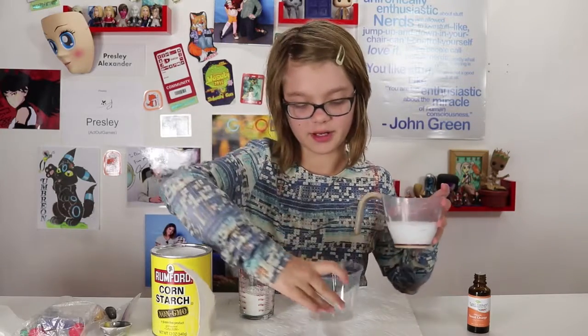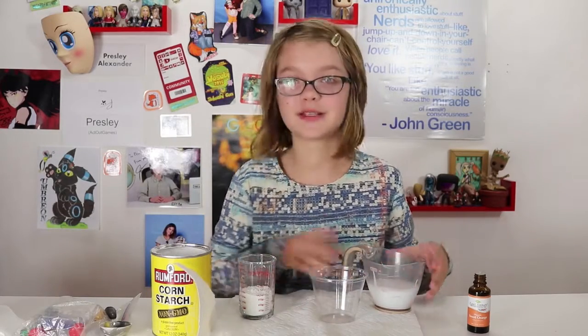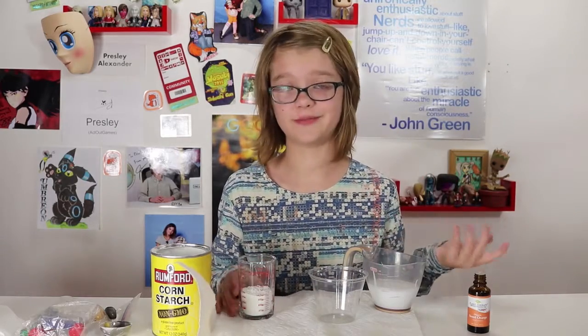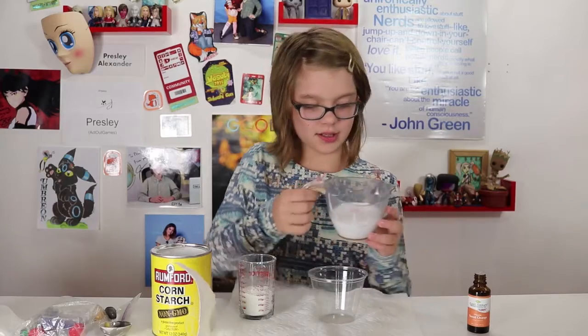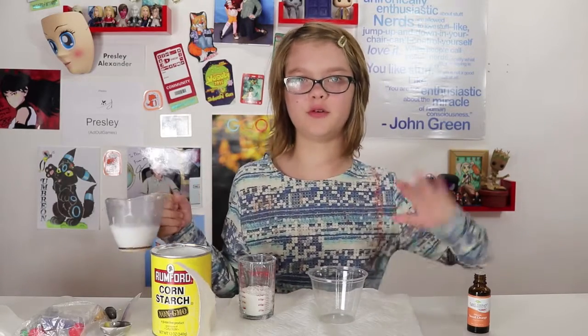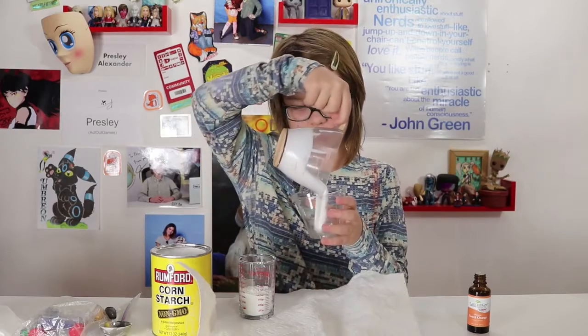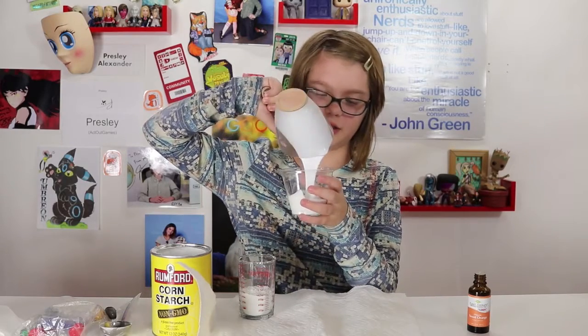So this is not oobleck, even though I wish it was. Oobleck is super fun. It is very specifically slime. Oobleck is a non-Newtonian fluid, and slime is just slime. So what you're going to need is half a cup of glue. You can change the measurements to make your slime perfect, but we have half a cup of glue, which we're going to pour into this very sciencey looking container.